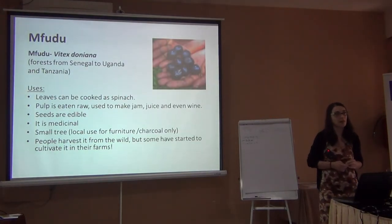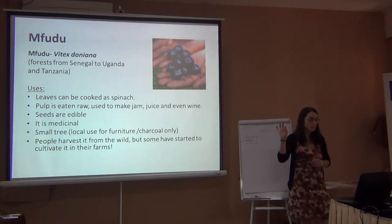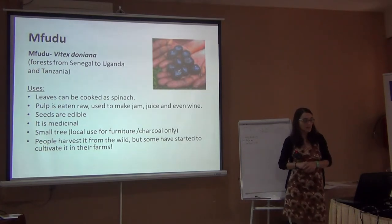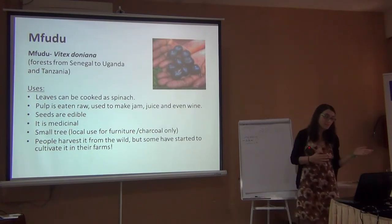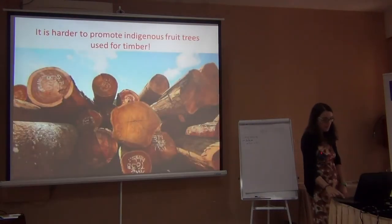Vitex doniana. I guess those from Southern and East Africa, you know this one. Small fruit, super tasty, also used for medicine. Sometimes they turn it into wine. And also used for charcoal. So again, if the value of the fruits is high, nobody would bother to turn it into charcoal. If there's something else, maybe that's when they start using it for charcoal.